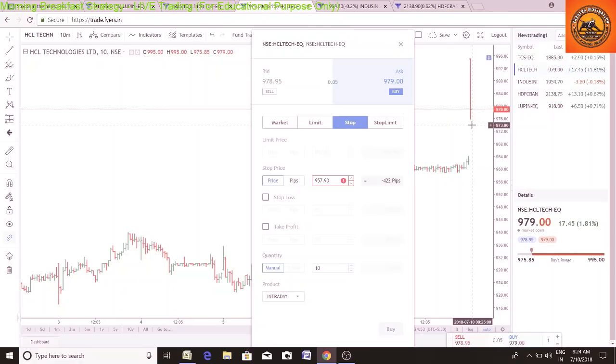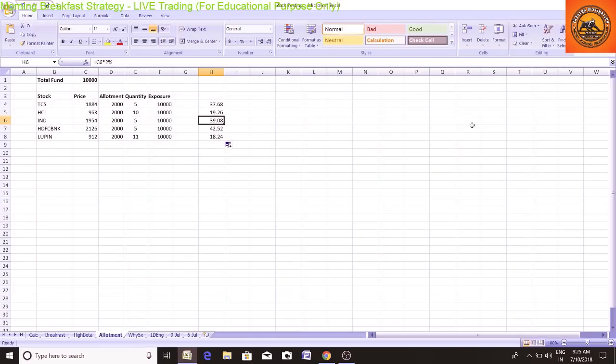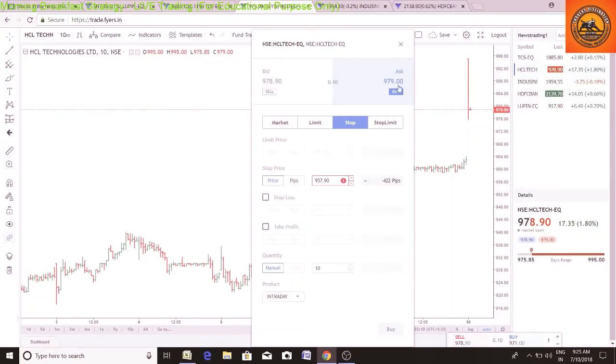HCL, the range is 75 to 95. It's a 20 rupees range, whereas for HCL 19 rupees 26 paisa is the range of around 2%. So this should be in the radar. I think we should look into it at the end. We should not be placing an order over here.